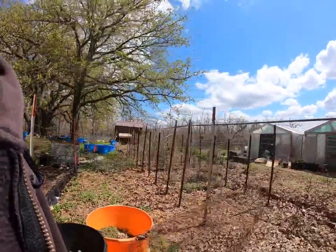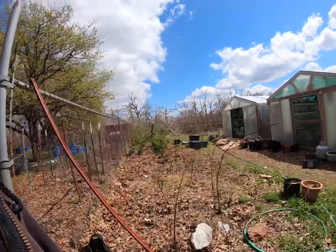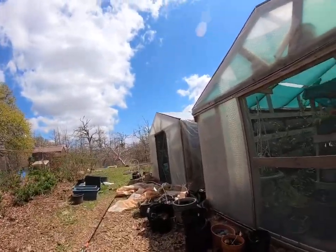But I hear the bees really moving. So we went ahead and set up a frame to see if I can get them to go in. I know this is a huge mess. There's only one of me.